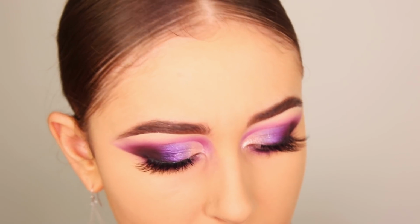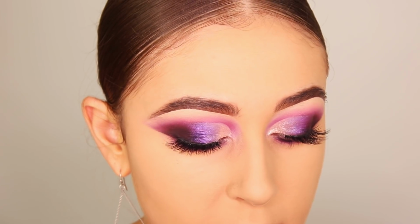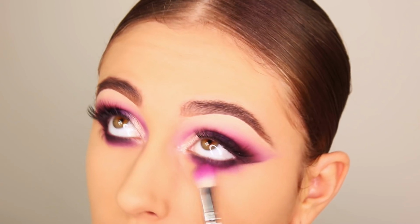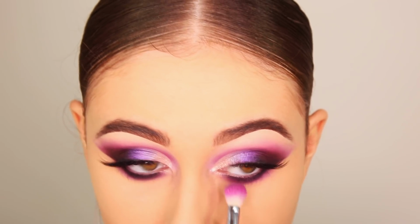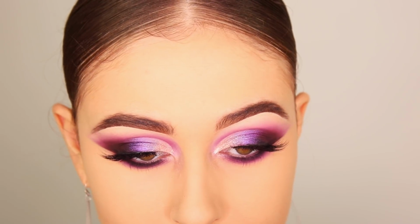Okay, so I'm actually going to go ahead and grab the pink that I used, Dollipop by Sugar Pill. Just grab a little bit of that on the brush that I've been using and just really lightly blend that underneath just because I want a little bit more. There we go, that's better. I want a little bit more of that pop of pinky purpley colour down there. I like.